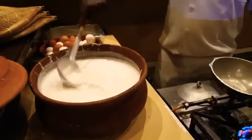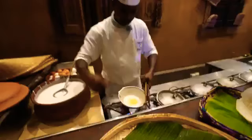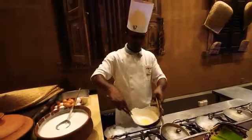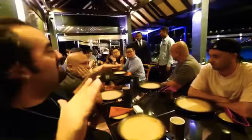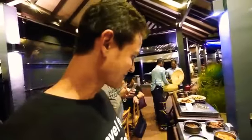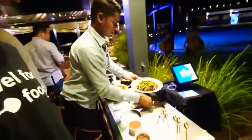Rice flour and coconut milk, salt and sugar. I think that's it. We're all here. Buffet style, but just for our group. So they set out all the food. Yeah, so that's very convenient. Oh, and there's that black pork curry. I'm sorry, pork black curry. It's not a black pork. It's a black curry.